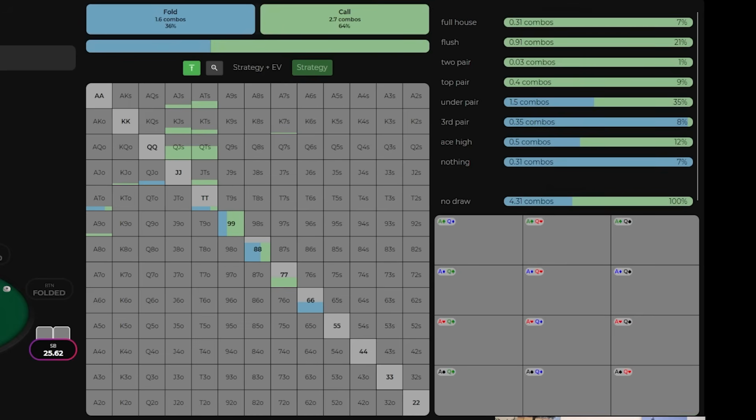Because you unblock those bluffs, you do block the value bets. It's tough to always find these exact combos, but I think this is one that was a pretty nicely played hand from Bogdan.